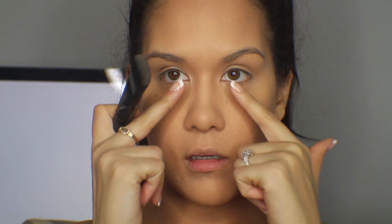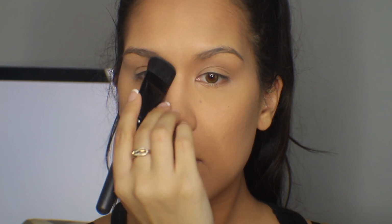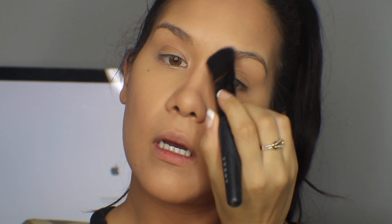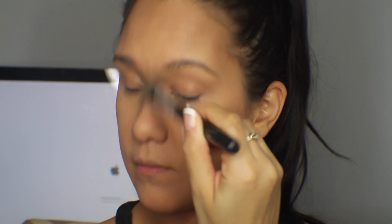So for my nose contour, I'm going to use the brush that comes with the Lorac palette, and I'm going to go back into that light contour color, and very, very lightly go along the natural bone of my nose. I'm going to go back in with my tapered brush to blend out any harsh lines. Just blend until you can't blend anymore.